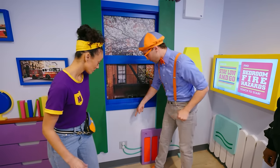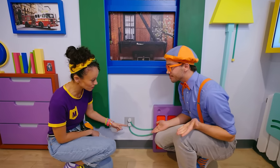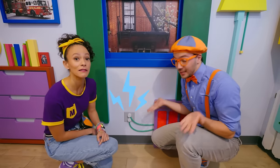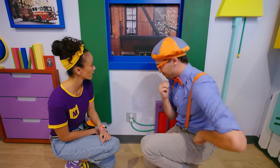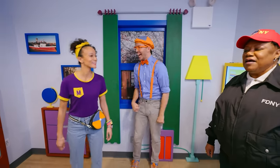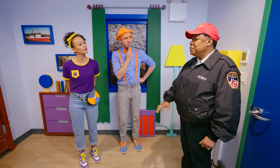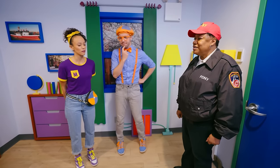And what about this? Oh, an outlet, and it looks like there are two things plugged into it. Yeah, that could short circuit and start a fire, too. Very good. You guys are good. Aw, thanks. Now, in a fire, do you see any place in here that we can hide?